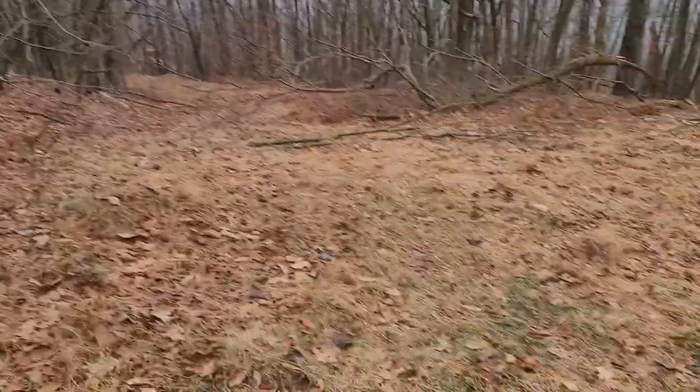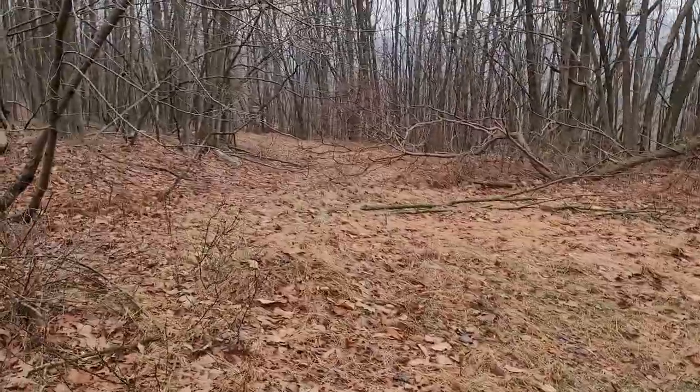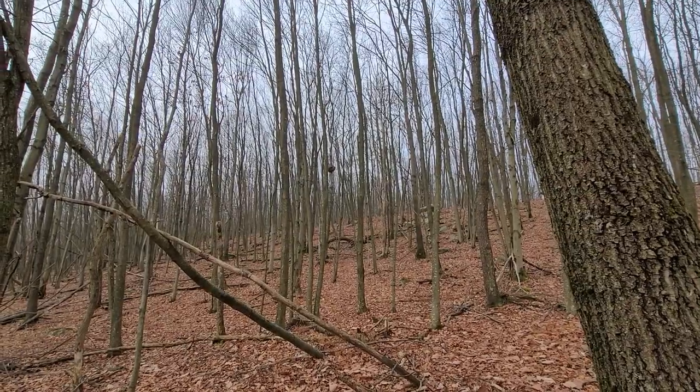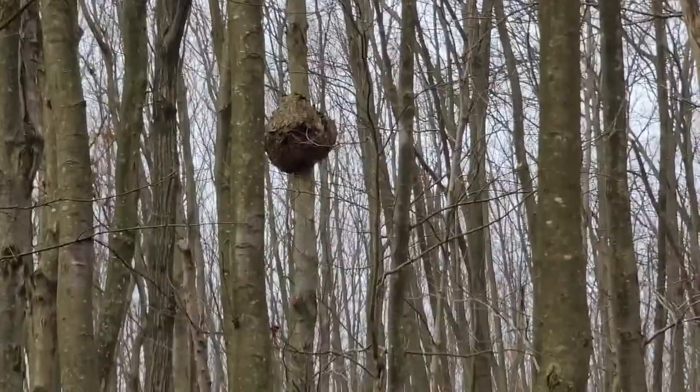So I am all the way back where I took my little water break about 20 minutes ago. Turns out I'm supposed to take this trail, not this trail right next to it. I think I found a dormant beehive on that tree over there.